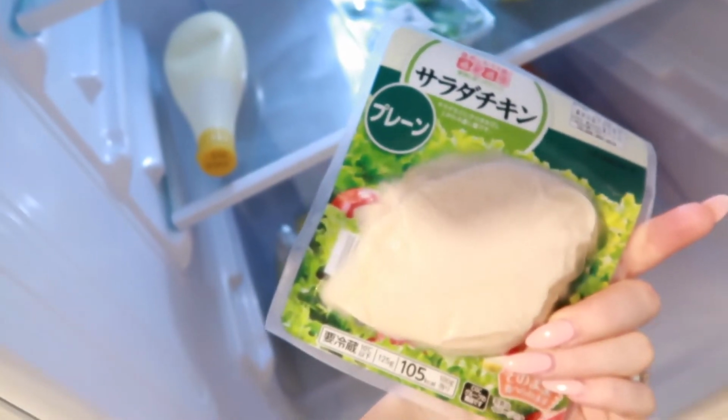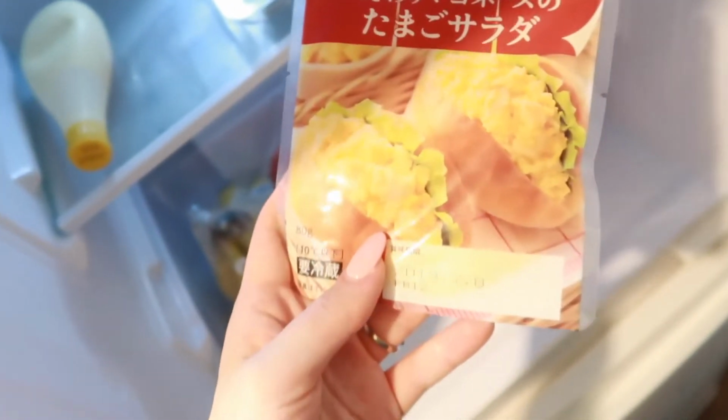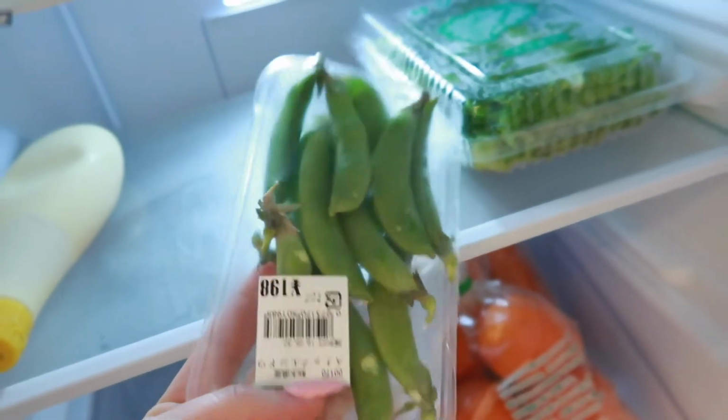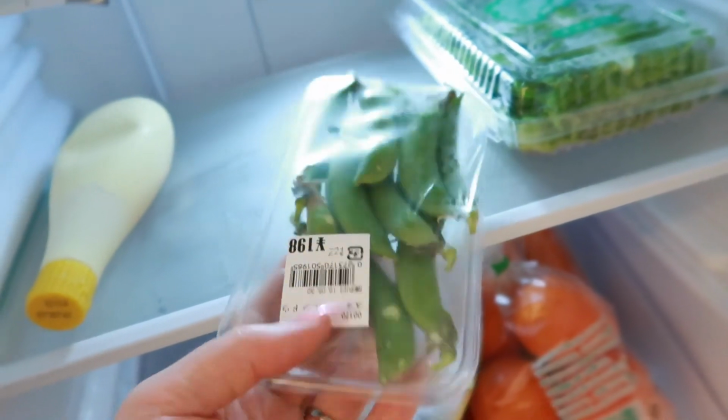So this is some pre-cooked chicken that Bren has for his sandwiches. And I've got something super random. This is a pouch of mashed egg. Down here, just some wasabi mayo for the sandwiches. Little beans to snack on. I think actually snow peas.